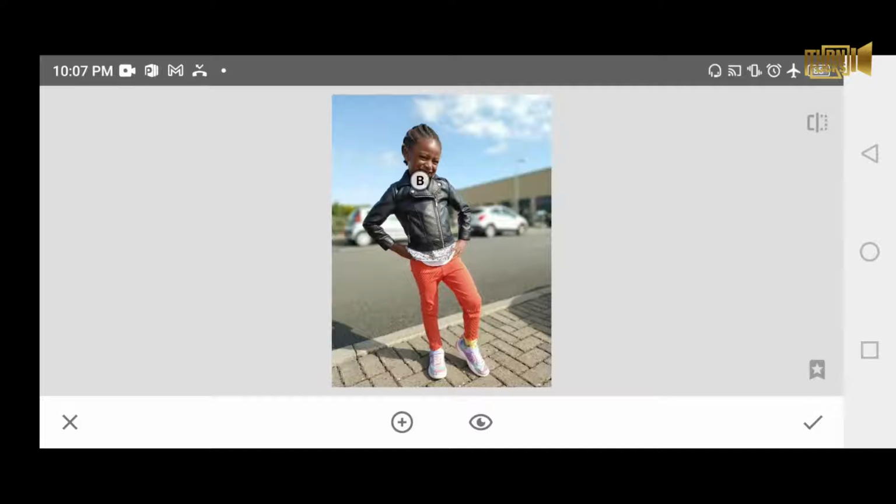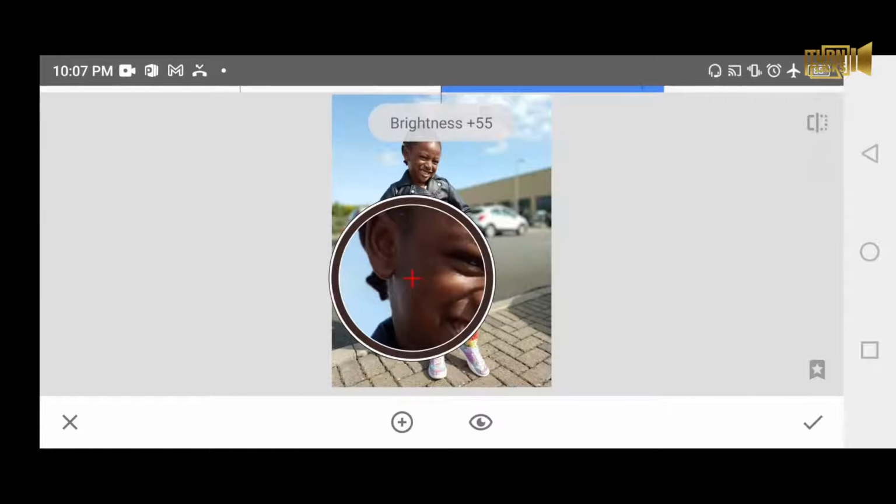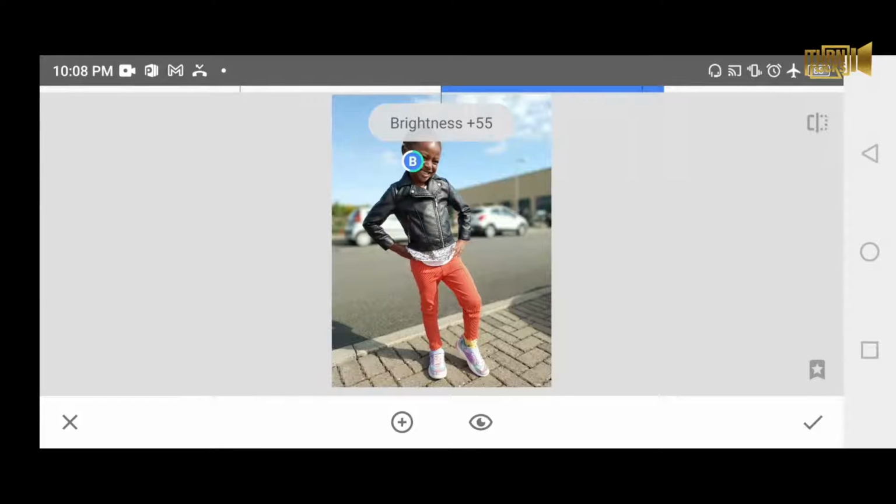And because I think the selection tool where I added it is not actually giving me the best result, I can just push it, and when you're pushing it, you can see like a lens showing you where you're pushing. It kind of magnifies it. So I want to push it towards her left upper cheek here, rather than where the neck is. Let me see what the result looks like.